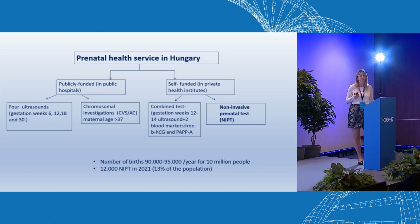Combined test means when we do an ultrasound at gestation week 12 and take a blood sample and analyze 2 blood markers. One of them is beta HCG and the other one is PAPP-A. And we do a risk evaluation for the most common chromosomal abnormalities like Down syndrome, Edwards syndrome, and Patau syndrome. And our other main profile is non-invasive prenatal testing. It is based on the fetal cell-free DNA circulating in maternal blood.